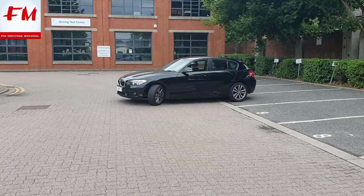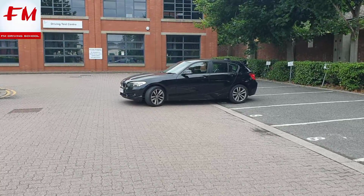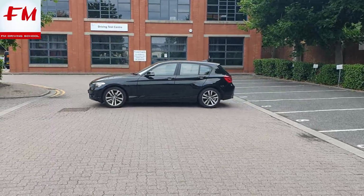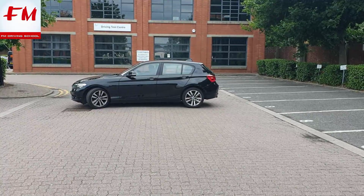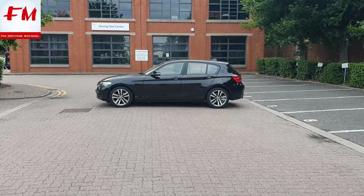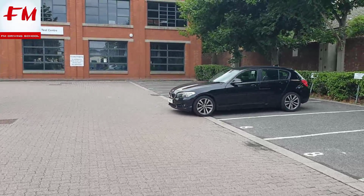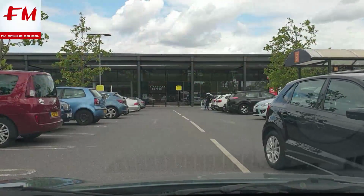Sometimes as an instructor, obviously my students are nervous, they're struggling, and I realize that. Then I sometimes quickly take control of the car to help them park smoothly. That way it seems, from the examiner's point of view, if they're looking through the window, that this student can handle bay parking. So they may not straight away put my student under pressure. Especially because students are nervous when they're going to the test center, don't forget.